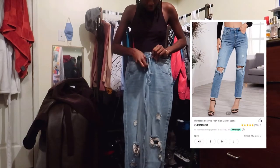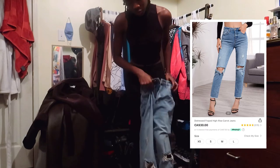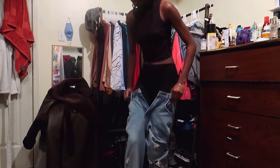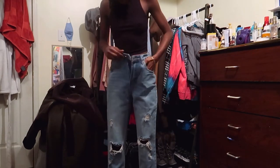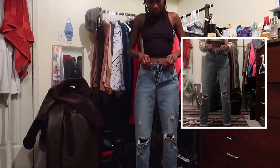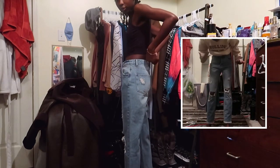I was very nervous about SHEIN jeans because everybody's reviews were mixed. They fit, they don't fit, too big, too small, who knows. So I was nervous, but these literally fit. I went by the waist measurement because that's my main focus, and these fit my waist perfectly, as you can tell.